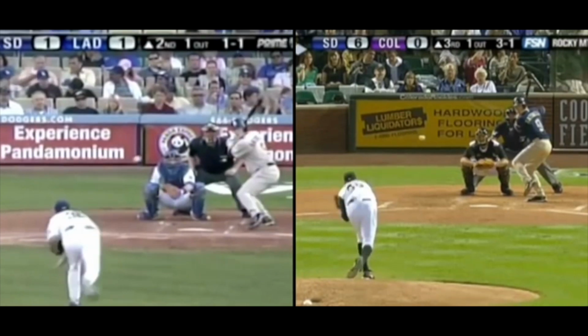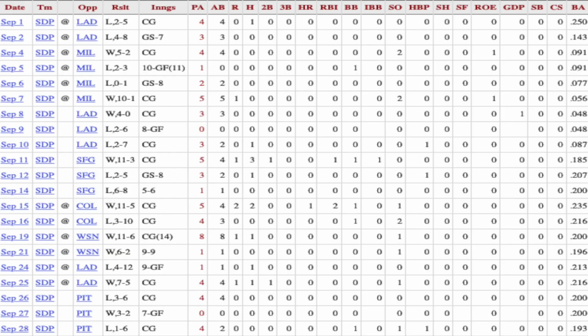So now we start working on it. And if you look at my stats, I got a hit in my first at bat, and then we start working on it, and I go 0 for 3, 0 for 4, 0 for 2, 0 for 5, 0 for 3, and at this point I'm hitting .048. I never got another hit once I started working on this.